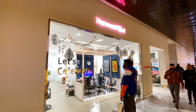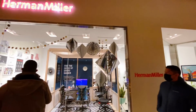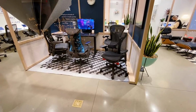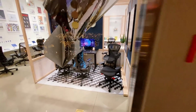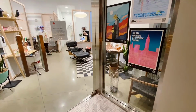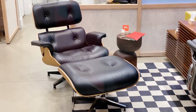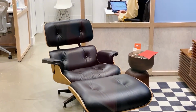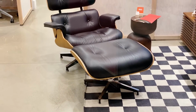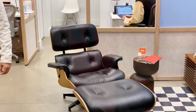So this is Herman Miller. Herman Miller, this is so cool. Herman Miller, famous for its desk chairs. Well, famous for what I want is the Eames chair. Look at that. This is my dream chair, ladies and gentlemen. I review benches for a living. This is, I think, the top of the top. That's what I want.